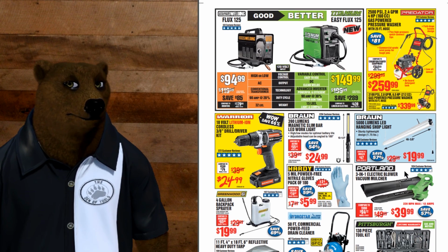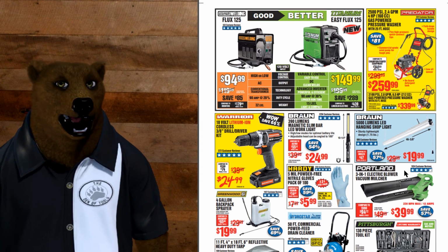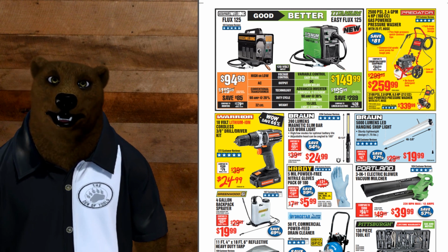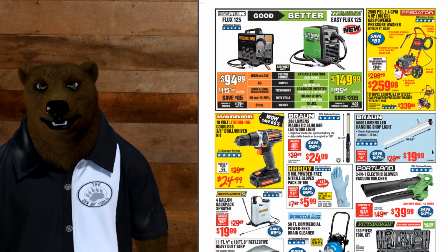All right. Talk about good versus better. We've got the Flux 125 versus the Titanium Easy Flux 125. You know what? Someone might have one of those in the shop. Yeah. So we're working on a comparison test.